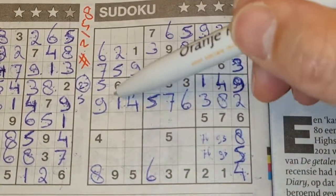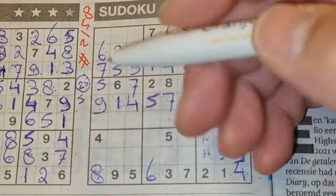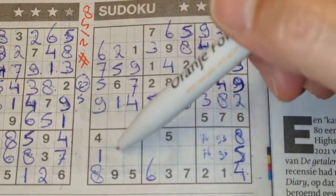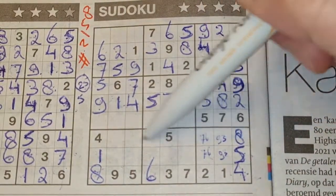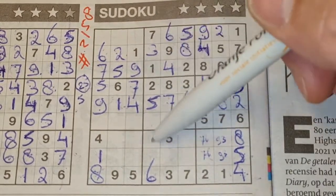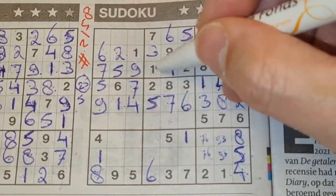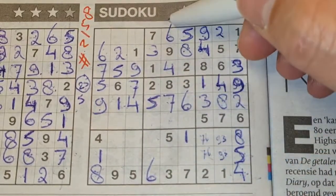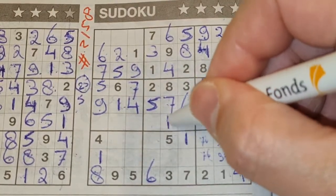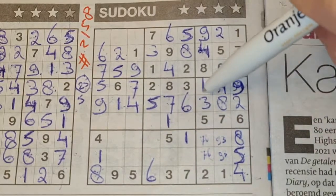1 in the third column, 1 in the second column. So in the first column, the only place for the 1 should be there. 1 in this row, 1 in the row above. So in that row, the only 2 places for the 1 should be here. Oh, there we see there 1, no 1 there. 1 should be here. 1 in this column, 1 in that column. So the column between the middle column, the only place for the 1 should be here. And all the 1s are used.